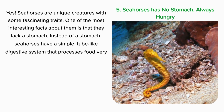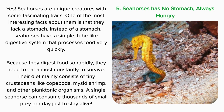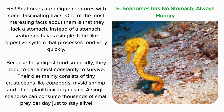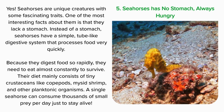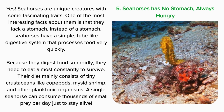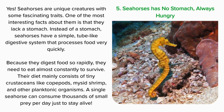5. Seahorses have no stomach, always hungry. Yes, seahorses are unique creatures with some fascinating traits. One of the most interesting facts about them is that they lack a stomach. Instead of a stomach, seahorses have a simple, tube-like digestive system that processes food very quickly.